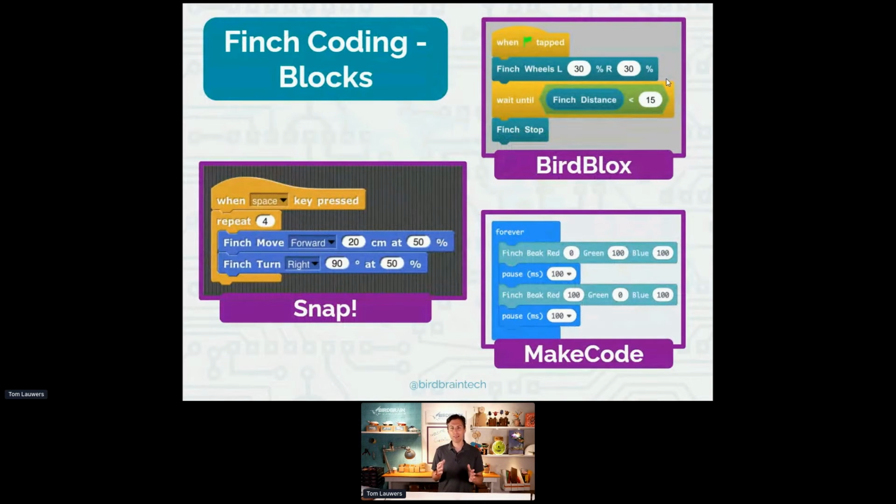At the 4th grade and up end, or 3rd grade and up end, you can introduce the Finch using blocks-based coding. And we actually have a wide variety of options. So Bird Blocks is a tablet-based blocks environment that we have developed. So it works on both iOS and Android devices. And if you're familiar with Scratch or MakeCode or Code.org or Blockly, all of the environments that we support are similar to those environments. So they'll look pretty familiar.